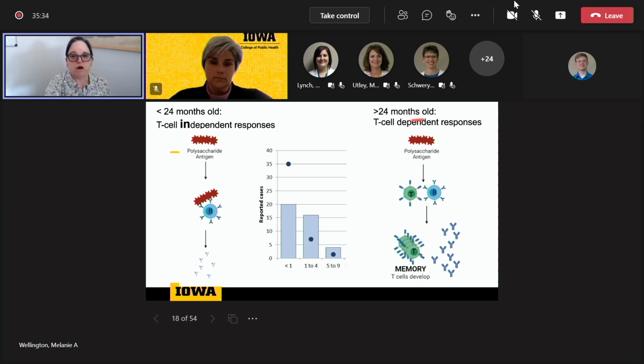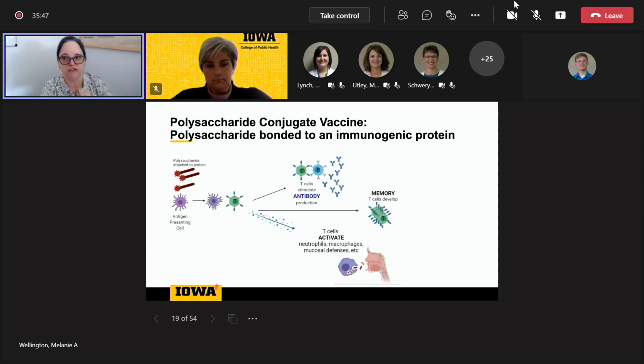If you give somebody over 2 years old that same thing, you get the T cells involved, and then they make those memory cells. They make lots of good, strong antibodies. So how do we get around this problem? Enter the conjugate vaccine.